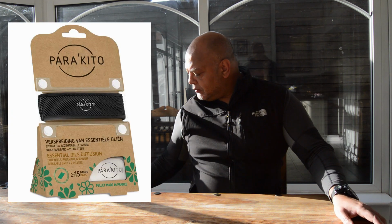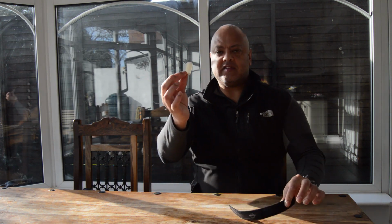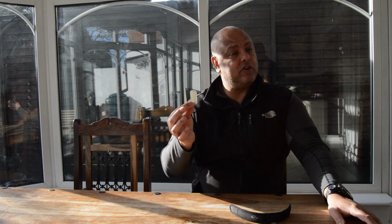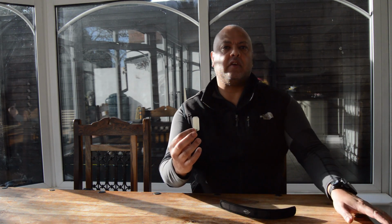Okay. Next item I'm going to show you is something that I wear on my wrist and on my ankle. Basically it's a strap, and this tablet is impregnated with essential oils, probably citronella, maybe eucalyptus. Again, I'll put a link to where you can find this, and you can look at the details of it.